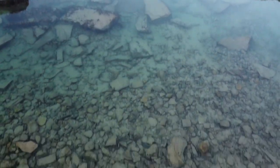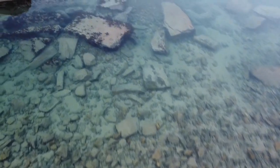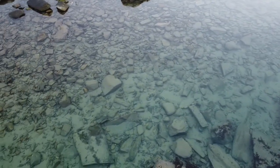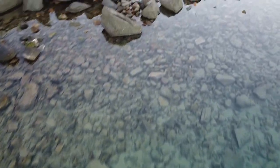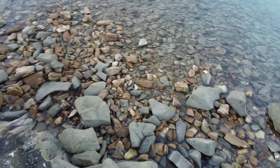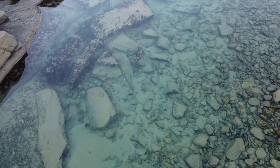Now, looking in there, you can spot the fish. I spotted a few little fellas in there. That's why I flew over it a few times. As I said, I was just learning how to fly this drone at this stage, so excuse the erratic manoeuvres. You'll see silver flashes every now and again, a fish.